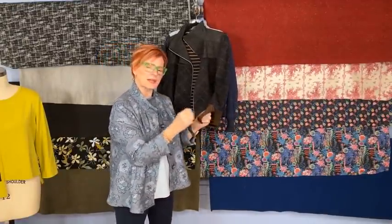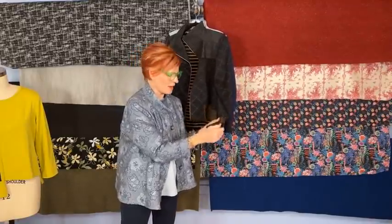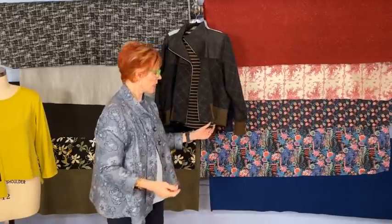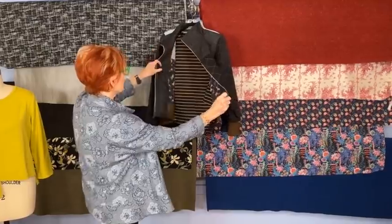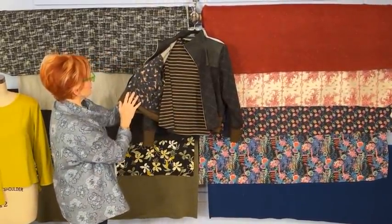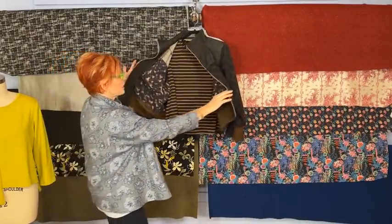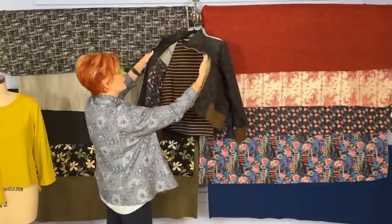You don't necessarily have to use ribbing for areas that ask for ribbing. This is just a nice knit fabric that has enough stretch to use as the bands for the sleeve and the bottom. And then she's lined it or underlined it in this fabric, which is like a flannel. And then used another stripe for a swing tee.